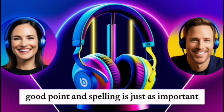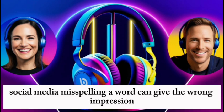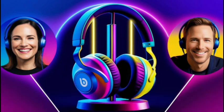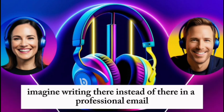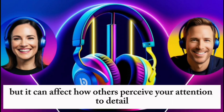Good point. And spelling is just as important. In today's world, where so much communication happens through writing, emails, texts, social media, misspelling a word can give the wrong impression. Imagine writing "their" instead of "there" in a professional email. It might seem like a small mistake, but it can affect how others perceive your attention to detail.